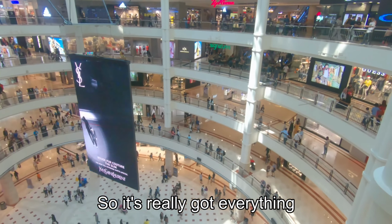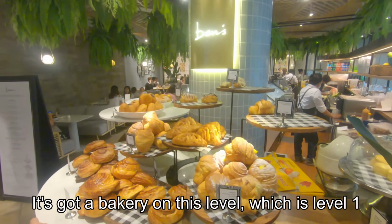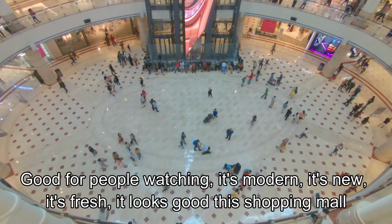So it's really got everything. If you want anything to eat, it's got it here. It's got a bakery on this level, which is level 1. It's just got so much. There's a lot of food choices, good for people watching.